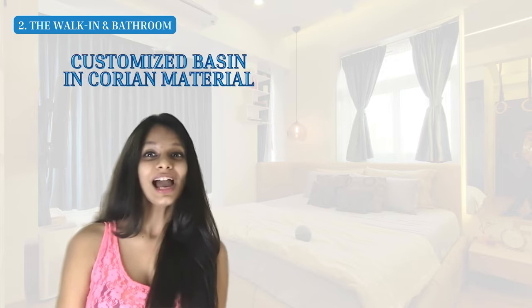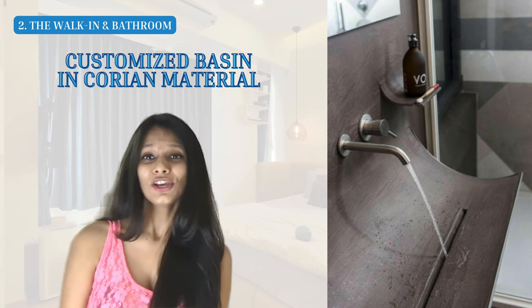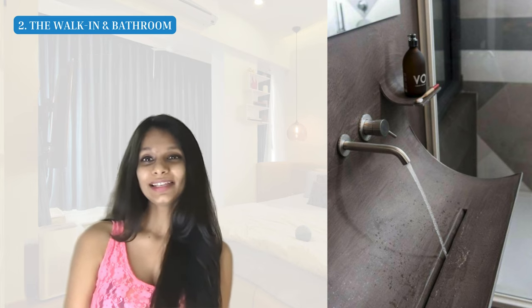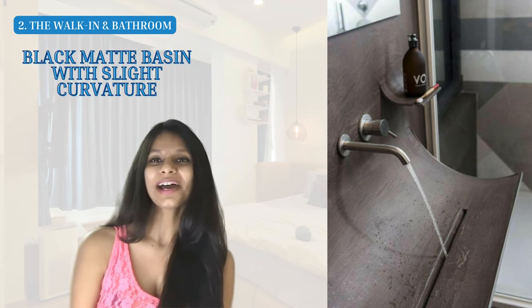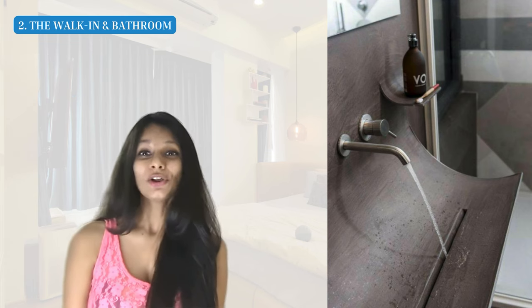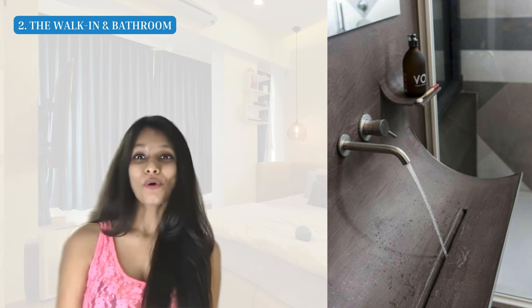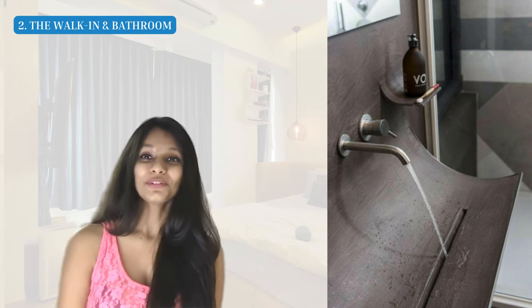Not that this was enough, we also wanted to give a seamless looking basin. We were not liking any of those ready-made basins, so we actually got this basin customized in this amazing Korean material. So it did not even have a problem in cleaning and it was the complete black matte basin which had a slight curvature. And not that this curvature was enough, but it also looked like it was coming out from the wall. So it's kind of like it's camouflaging but not.